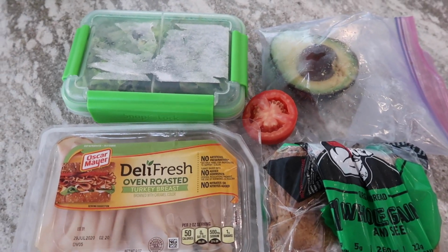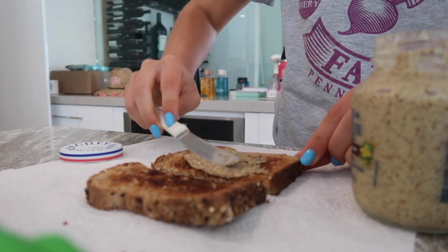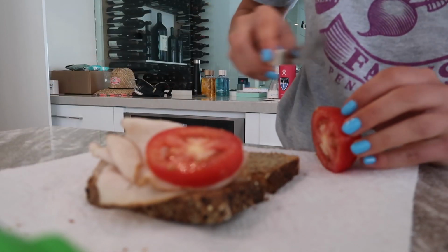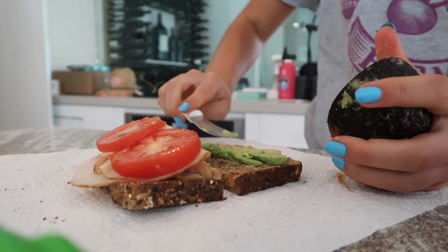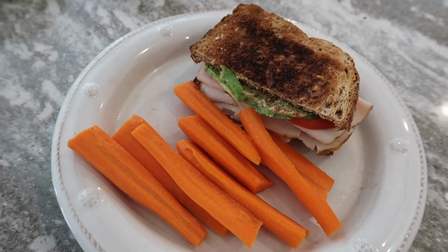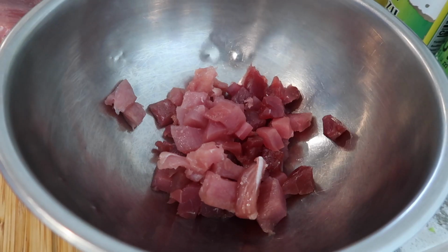For lunch, I had a turkey sandwich, and I sometimes forget how underrated turkey sandwiches are. I just added some mustard, turkey, I think I added tomatoes. I'm trying to see what else I added. I completely forgot. Avocado, can't go wrong with avocado. I think that's all that I added. Yeah, it looks like that's all that I added. And carrots, because I also am addicted to carrots, guys. I get through bags of them a day. For snack, I had some vegetables with a little bit of salad dressing.